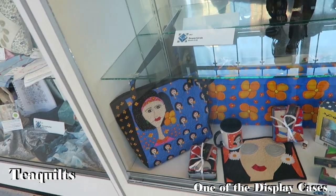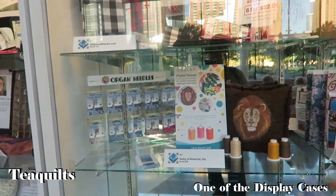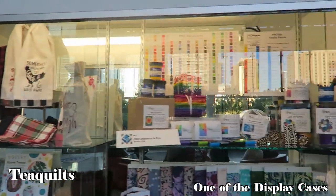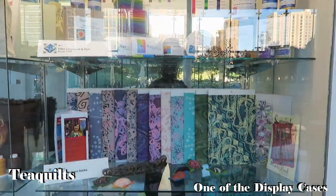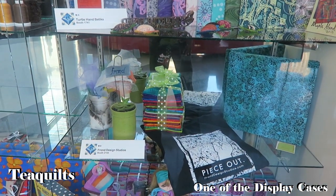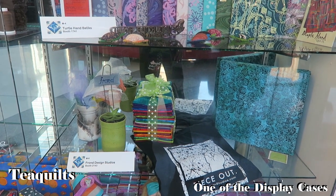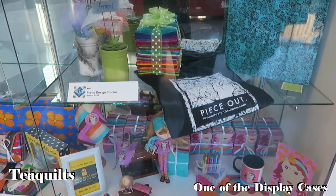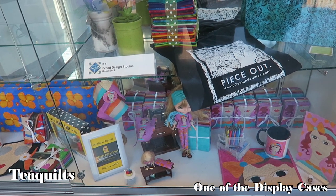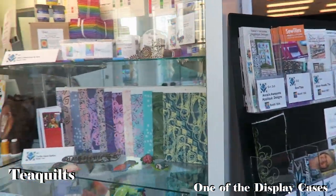Canada Paula Brazil. Silky. All About Blanks. Pro Chemical Dye. Turtle Hand Boutiques. Fran Design Studios. I talked with them a little bit last year, and they're a group of women fabric designers who are making and selling fabric. And on the bottom, we have Modern Fabrics. Oh, this is still Paula Brazil. So, I will come back to you guys inside of the quilt show.